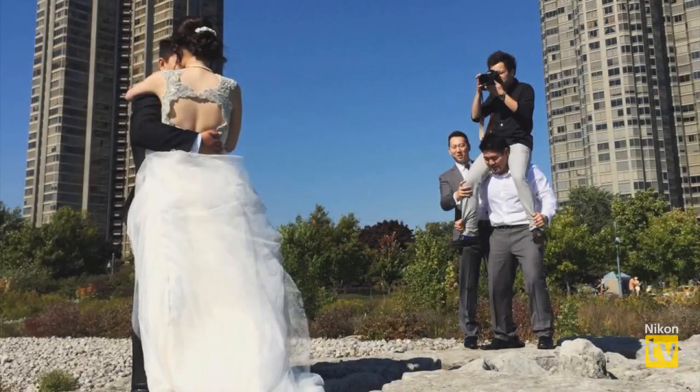I believe this is probably just taken downtown Toronto, right? Right by the Humber. This is Humber Bay Park. Humber Bay Park. Correct. Okay, great. Yes. So you've got to get the angles where you can get them, and it shows you here. You're on somebody's shoulders, right?